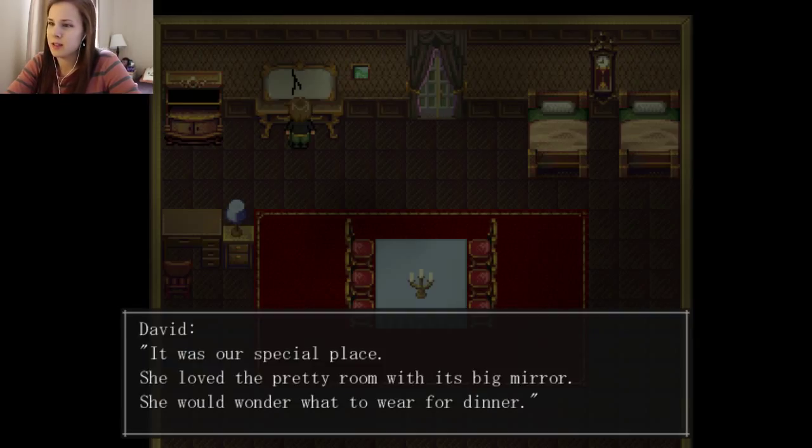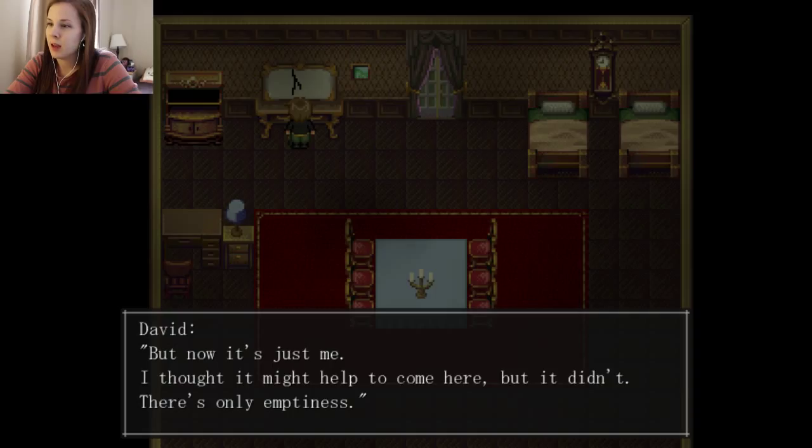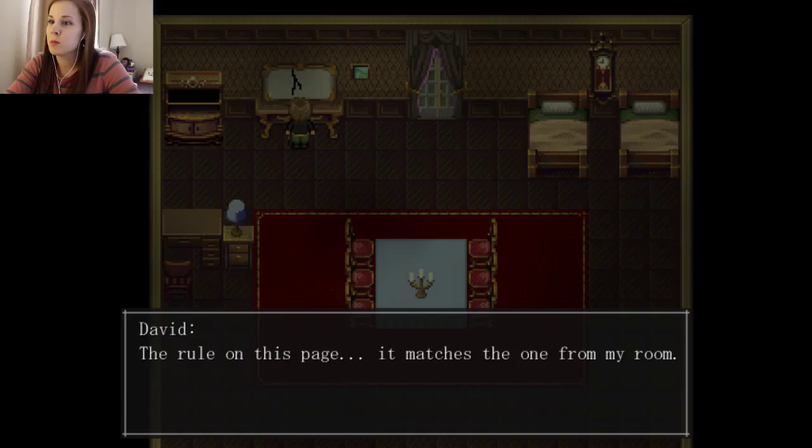It was our special place. She loved the pretty room with its big mirror. She would wonder what to wear for dinner. But now it's just me. I thought it might help to come here, but it didn't. There's only emptiness. And a broken mirror.